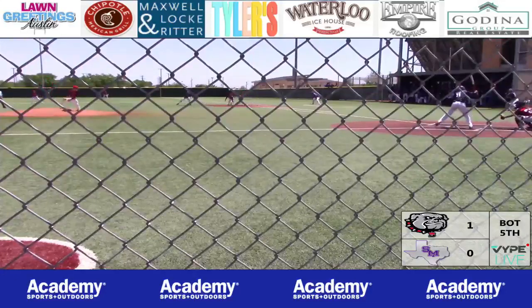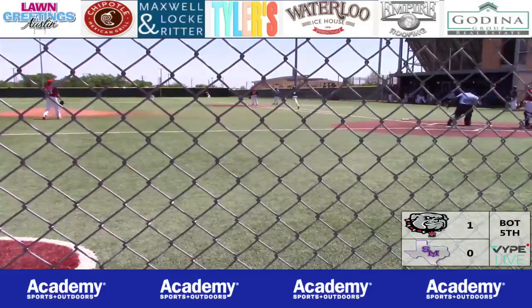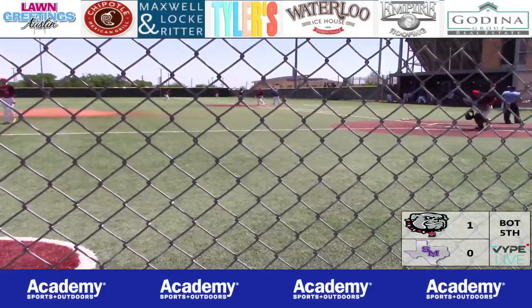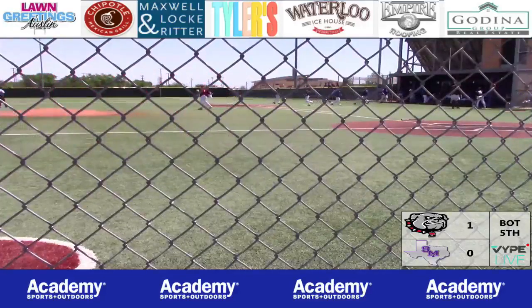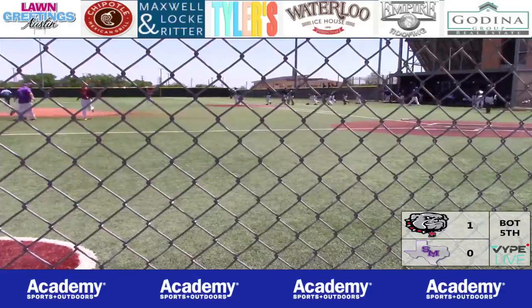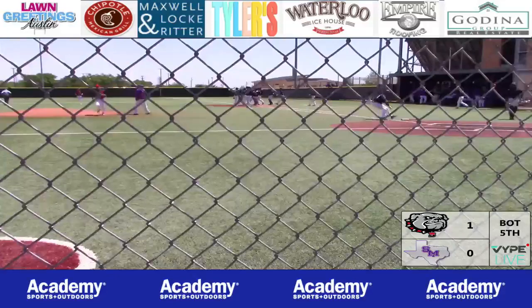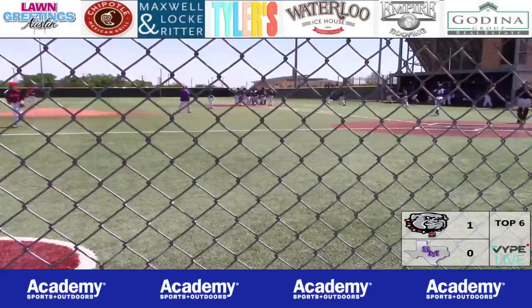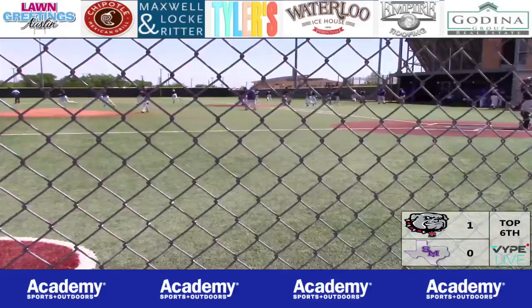Here's the pitch. A swing and a high fly towards Miller in right field. It is going to go foul. Miller gets underneath it, brings it in, as that'll be out number three. So no hits, no errors, and one runner left on. And that'll do it for the fifth inning as the Bulldogs maintain their 1-0 lead over the San Marcos Rattlers.